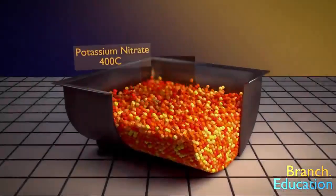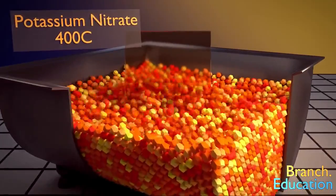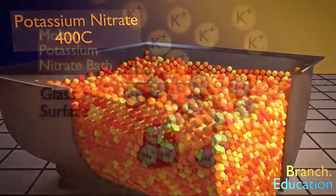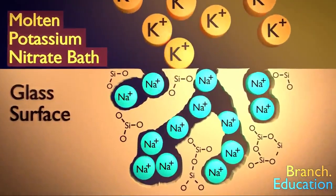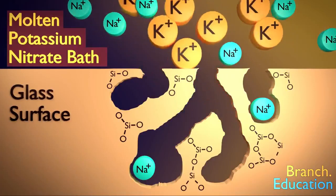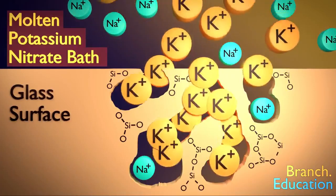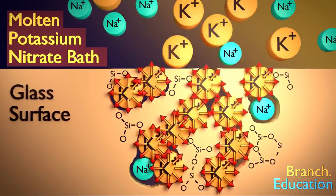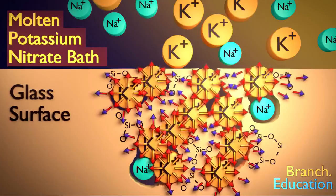A smartphone's glass is an aluminosilicate glass that is toughened by soaking it in a bath of potassium nitrate. This causes the sodium atoms in the glass to migrate out, and much larger potassium atoms to take their place. Because the potassium atoms are much larger, they generate a substantial compressive force on the surface of the glass.